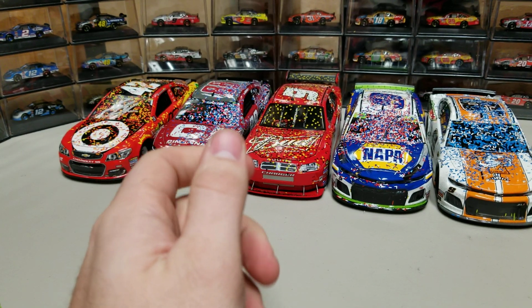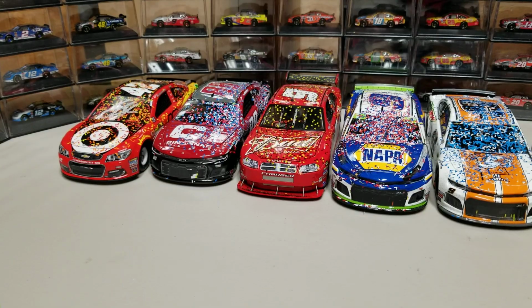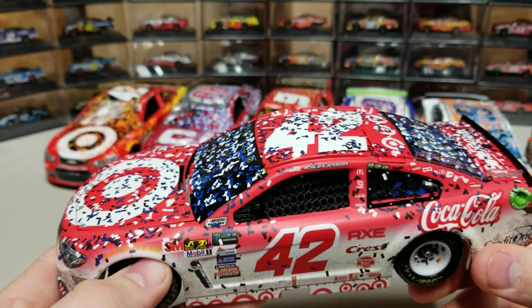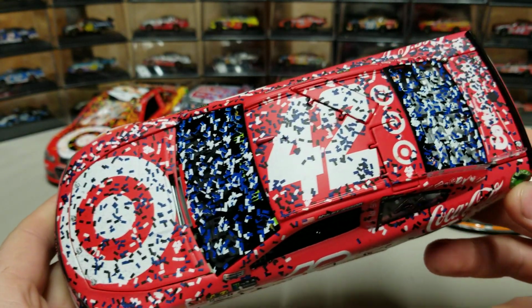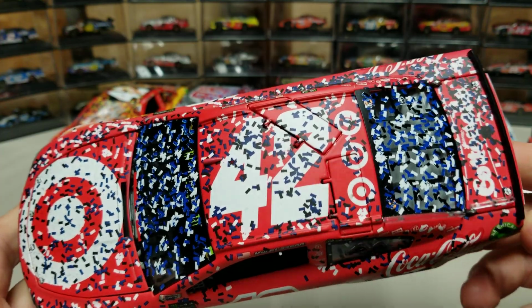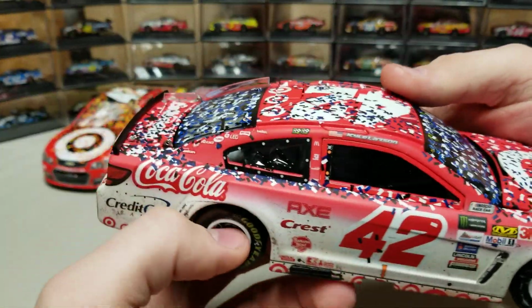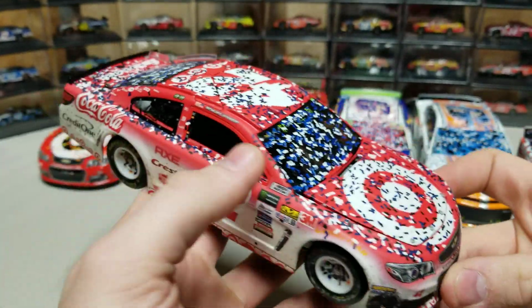Now, coming in at number 16, we're going to get to, I believe, our second Michigan one on the day, and it's going to be Kyle Larson's 2017 Michigan race win. So this one here has got confetti all over the left side. We've got heavy confetti on the hood, heavy on the roof, heavy on the rear window, heavy on the rear deck lid, heavy on the hood, the right side. Well, upper right side, you can see pretty heavy up there, but this one's got a decent amount of confetti.